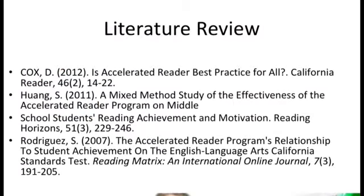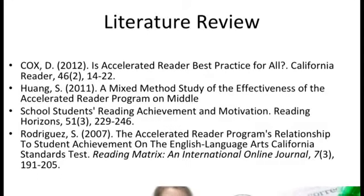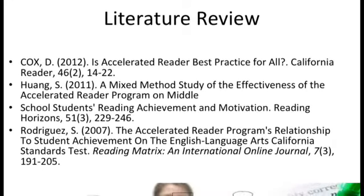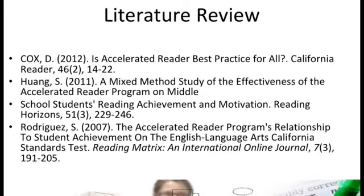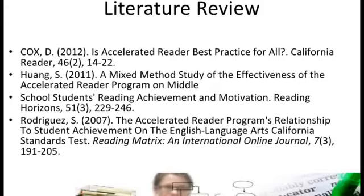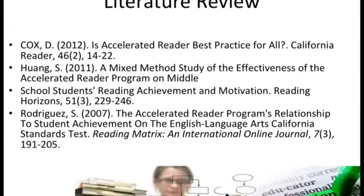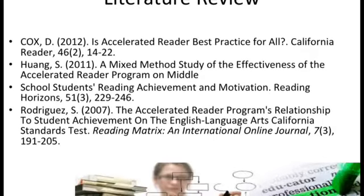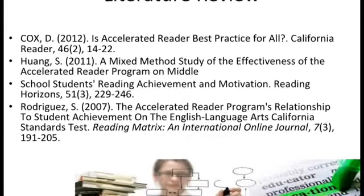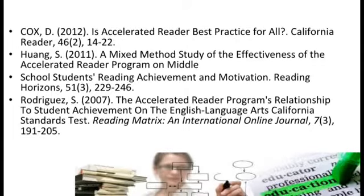A quick review of literature, and this is an overview. You can return to this later if you like. I began with a little bit of skepticism, but the more I read, the more I discovered that this program, if implemented with fidelity, will yield gains for students. Sometimes marginal gains, oftentimes substantive.